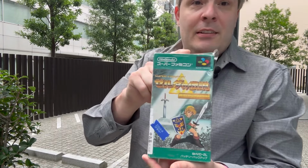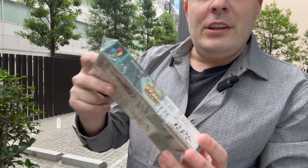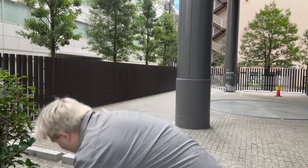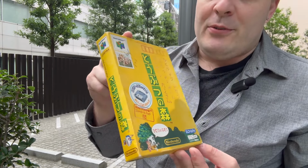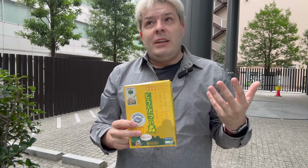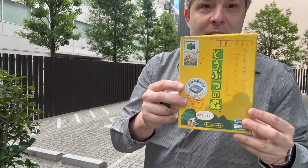We picked up Legend of Zelda for the Super Famicom, Link to the Past, for only about $17 complete in box. I picked up Animal Crossing on the Nintendo 64 complete in box for 3,000 yen. Right around like $18, $20. So excited to have this one, guys.